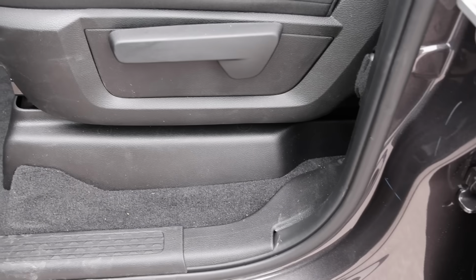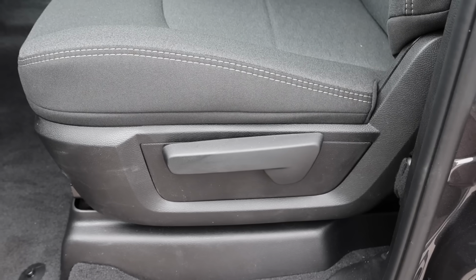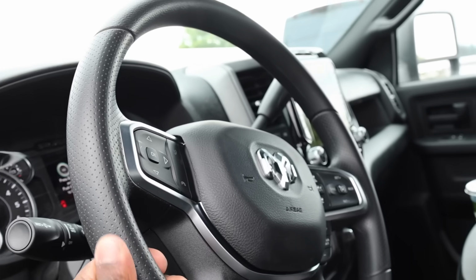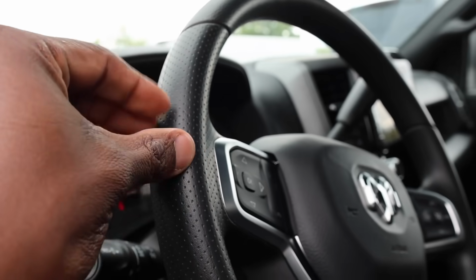No power seat. I would like to see at least a way to lift the seat up for those shorter people like my wife, for example. She would hate this truck. You just have a vinyl steering wheel. They do give you some holes, which should help with helping your hands not to sweat too much.